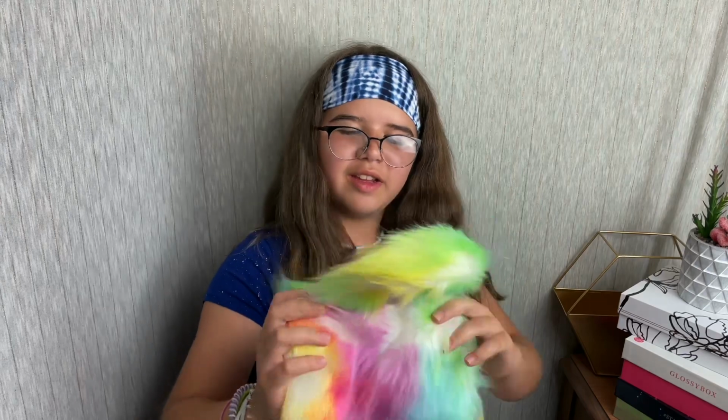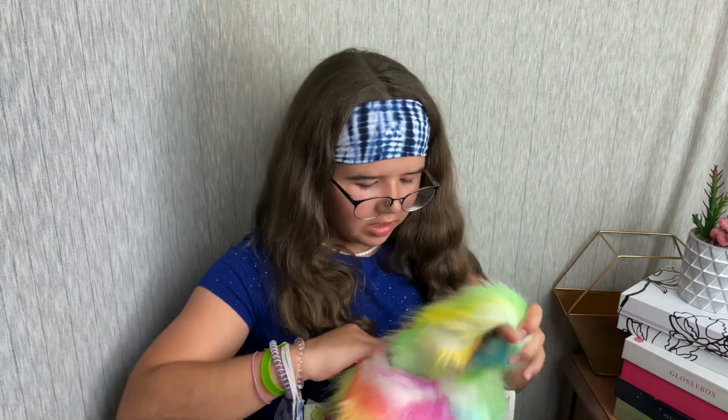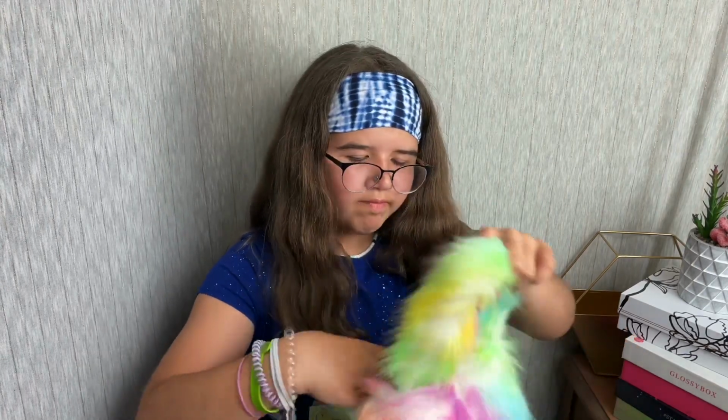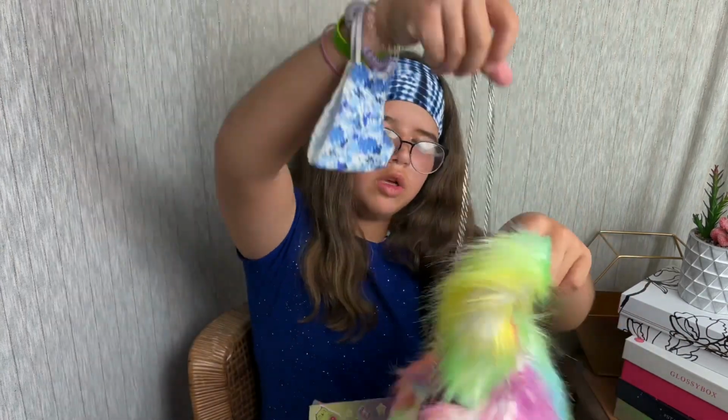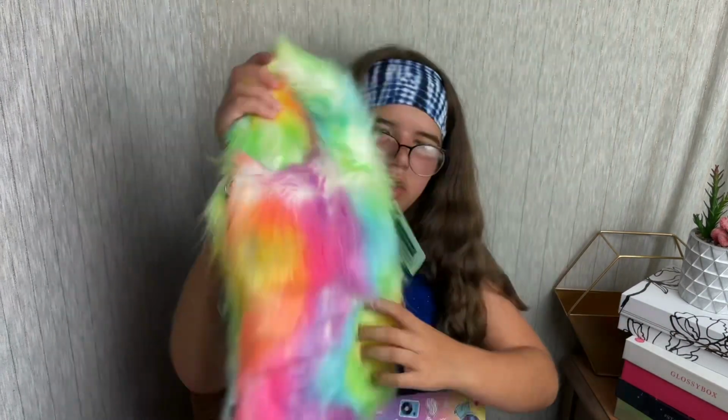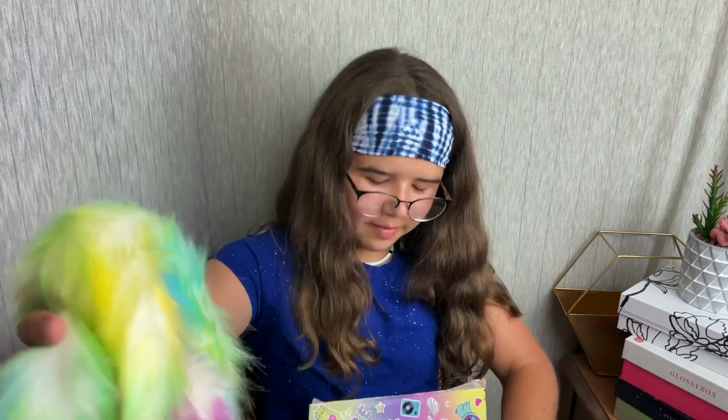It's like a rainbow Yeti, except it's a bag. And the inside is like insulated and it's purple with a little button. So you can use it as like a purse or a handbag. It looks like a rainbow Yeti. It's so soft. Cute. I love that.